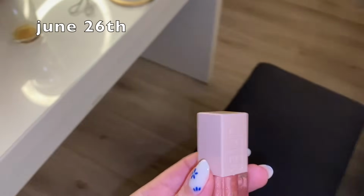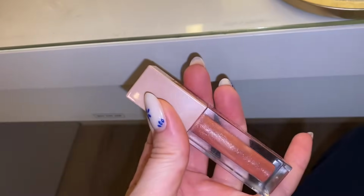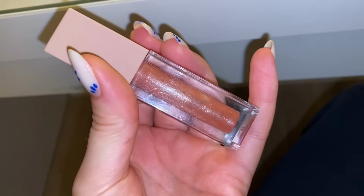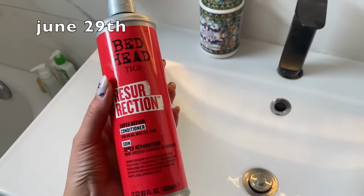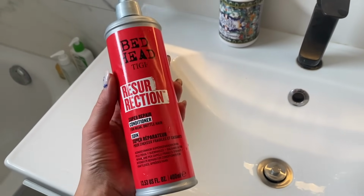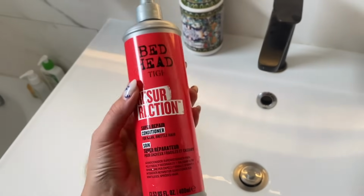So I have an update. I'm not enjoying this lip gloss anymore. I don't reach for it because, I don't know, there's something about it that I just don't want to use it. So we just finished this one. I have added water and water and water and water to this, and it's never ending, but finally it's gone.